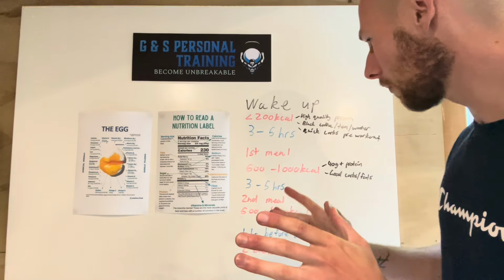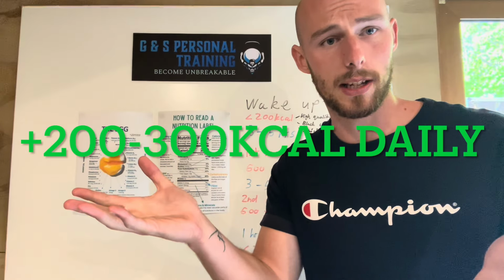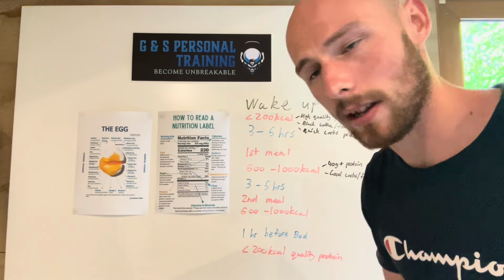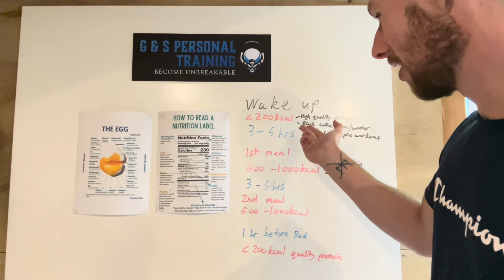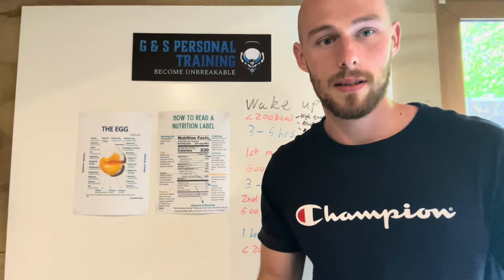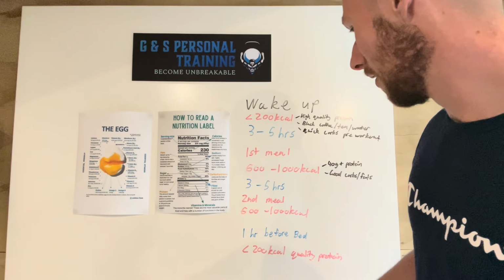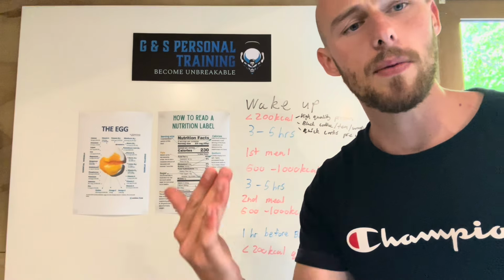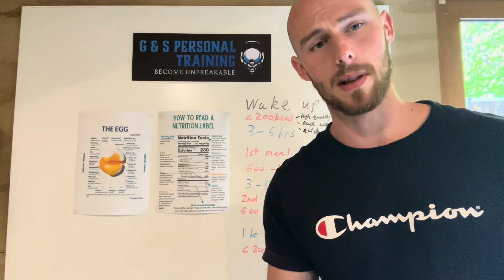What you can do is add 200 to 300 calories a day. Pretty easy, right? If that's your goal. So you can add that across the board here, anywhere. So in the morning, you could still stick to that fast if you want, or you could add another 200 calories of carbs and fats to it, or you could go from a 1,000 calorie first meal to around about a 1,200 calorie, just adding it anywhere you want. You can add it before bed. It's completely up to you. That's why there's freedom and there's flexibility here.